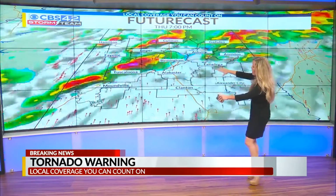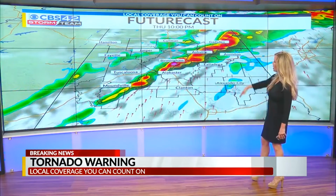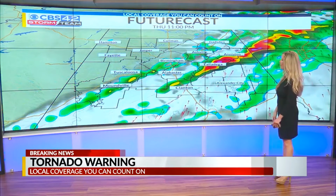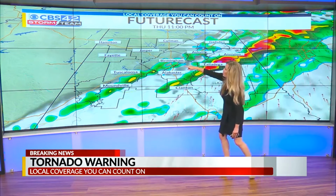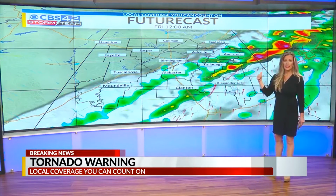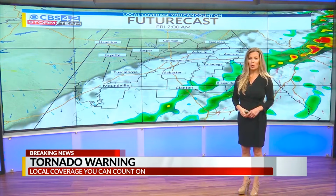The storms will finally start to push down towards the south and east here later this evening around 10 o'clock tonight, tracking through the Birmingham metro, pushing through Shelby County, and then into East Alabama by around 11 o'clock tonight. This is when the front moves through. We'll see our winds shift out of the west, northwest, and by the time the front passes through the area by midnight, storms exit into Georgia, and we will finally see clearing skies by the time we get into Friday morning, where the threat for severe weather will be over.